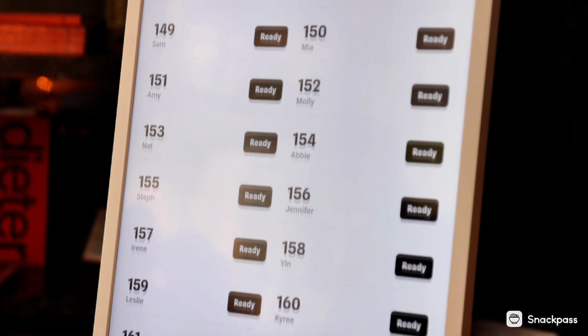Previously, in our other stores, we would have to have somebody standing at the front of the counter calling out orders. I think one of the big things for us is having a screen that displays what orders are ready and having an order hub that we can mark that off without having to yell out into the crowd is really helpful, and it makes it easy to communicate with customers.